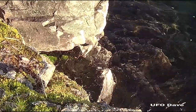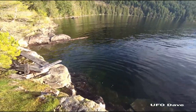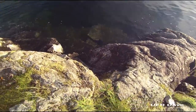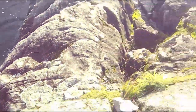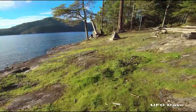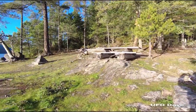Probably showed this from the water. The battery's getting low on this one, so see the jagged marks and the rocks and it's in the water. Alright, I'll pause this for now to preserve the battery on this camera, but back in the boat.